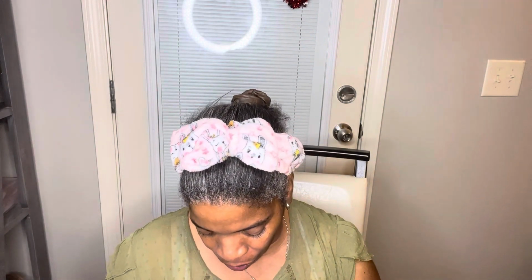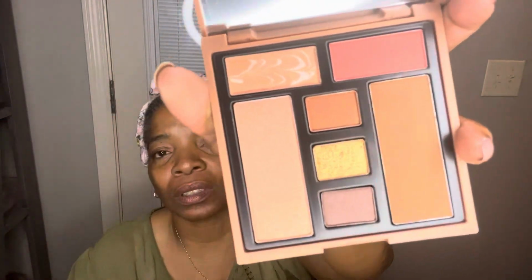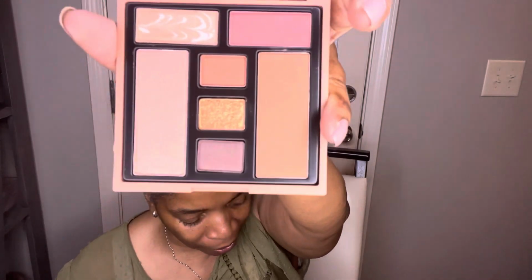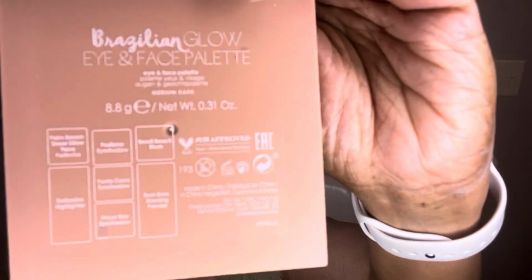I don't know how I'm going to use this. I know these are the shadows you can use, but I am going to probably use my own face powder and go straight to the bronzer before I use any of these. I'm not going to swatch any of these, but it does tell you on the back what these are.